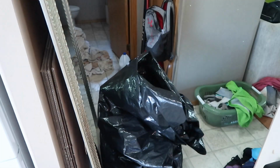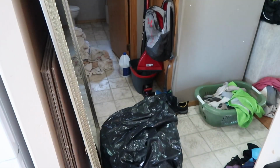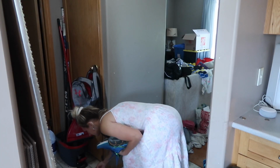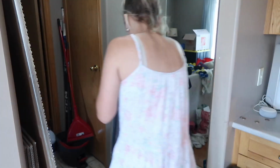And I don't even have anywhere in the laundry room to put the laundry because there's storage in there as well. So when our laundry piles up, and it doesn't even have to be a lot, it ends up in the hallway here because I literally have nowhere else to put it.